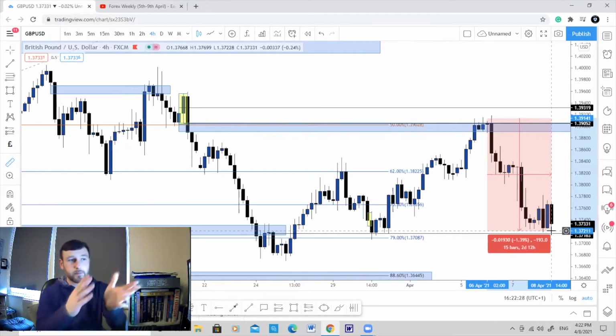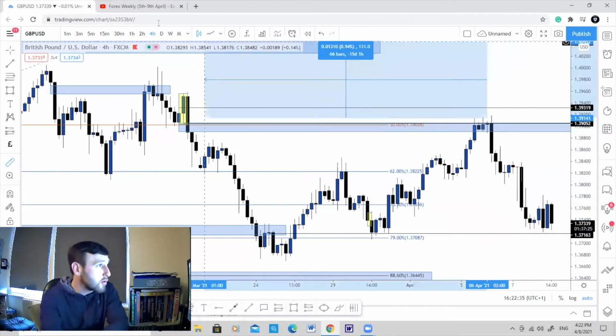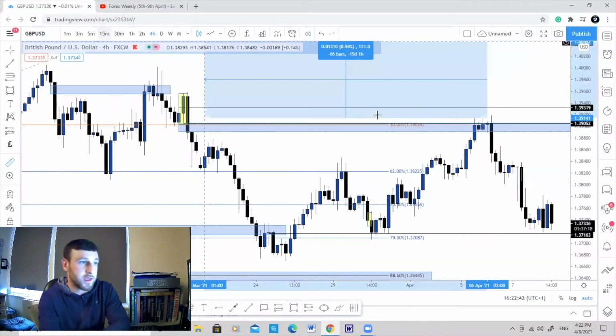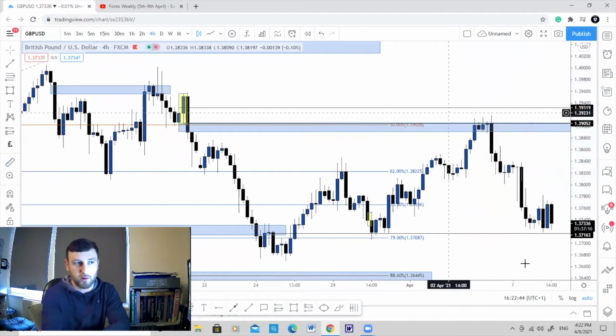So all you have to do is catch that weekend video, catch the area, the numbers that I'm marking out. I can actually show you, I've got the video here. That was the picture that I saw. I had the area marked out and everything, and as you can see, it's played off of it perfectly for what was a 200 pip move.